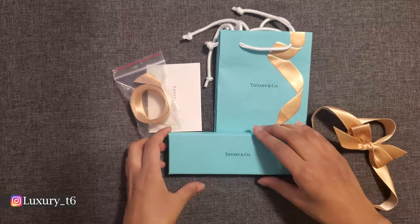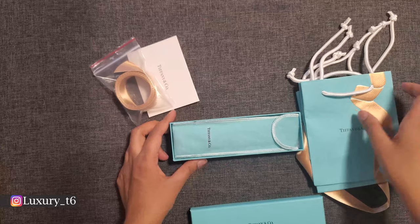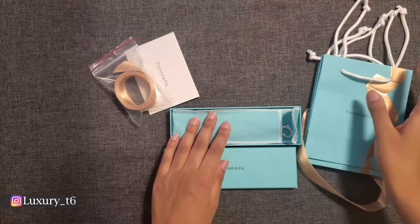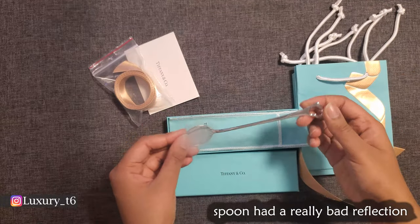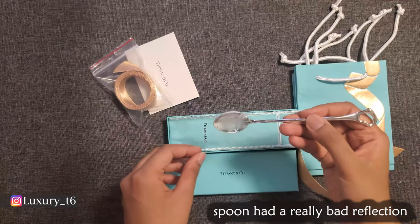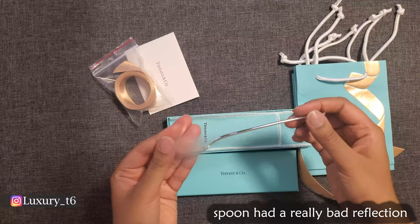It's a baby Tiffany & Co. baby item. I got this for my son. He's going to be starting solids soon, and I thought this is so cute. Just kind of as like a little memory keepsake, I got the Tiffany & Co. Elsa Peretti Open Heart Baby Feeding Spoon. It's so beautiful. It's 925 sterling silver. Look how shiny it is.